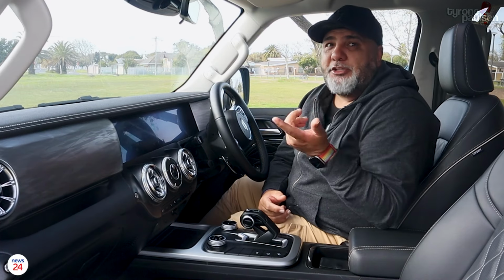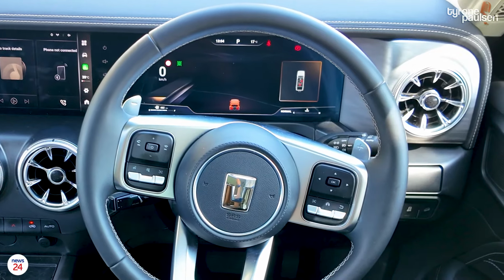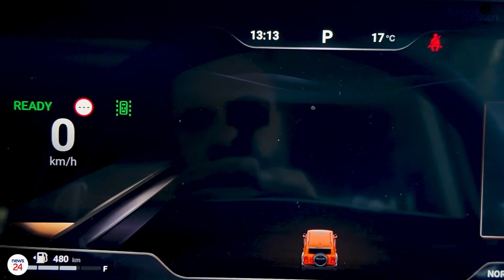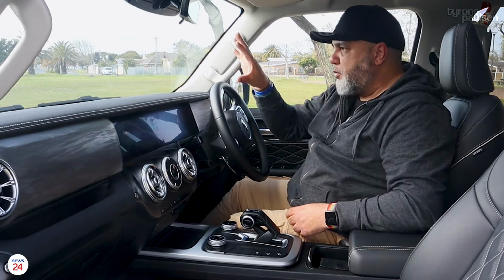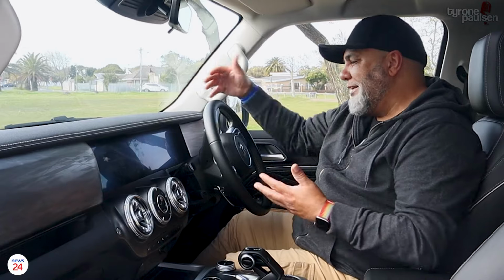The only issue that I do have though is the driver display. It's good. It does show you everything, but why can't we just have traditional dials? I mean, it shows a whole bunch of info, including the other cars on the road, which I really do not need to see in a driver display because there's this big thing called the windscreen. And if I look at it, I can see the cars. So just give me traditional dials, that would work.